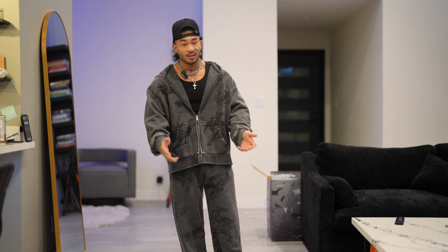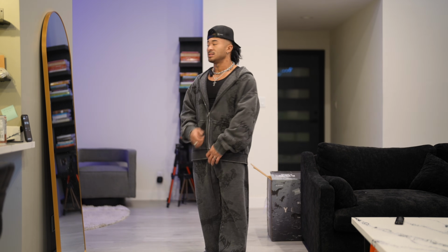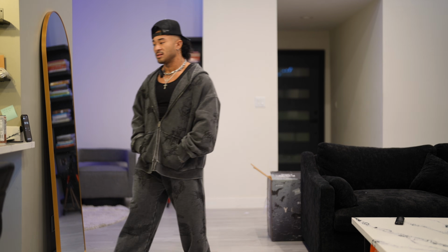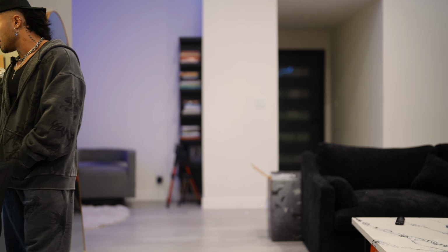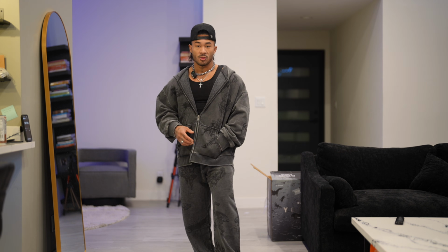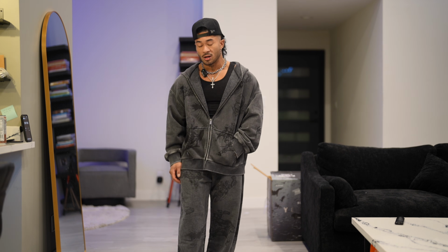But this is finally the newest version for this Black Friday drop, and it's the Batman hoodie and sweats. I just think it's just awesome. I just love that. So this is the Batman zip up in the storyboard color, which is basically gray with the storyboard comic. This is the Batman Legends joggers.